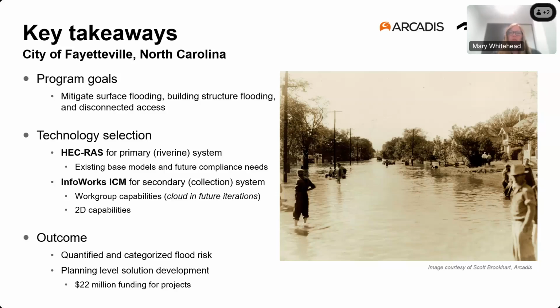The HEC-RAS system, as I mentioned, they kept because, one, it was a nice place to start to streamline the process, in that there were existing base models to use. But the secondary part was that if they wanted to do any sort of LOMARs or CLOMARs or any sort of floodplain changes, they would need a HEC-RAS model to move forward into that development with FEMA. The InfoWorks ICM model worked well.